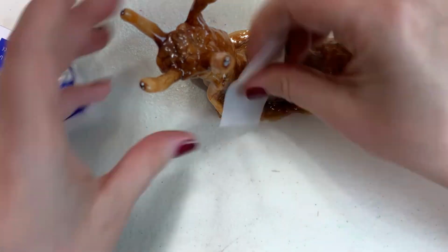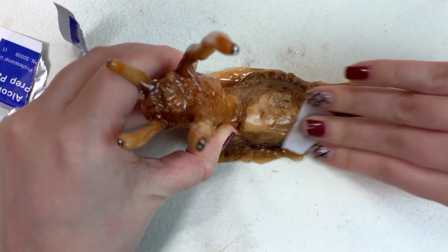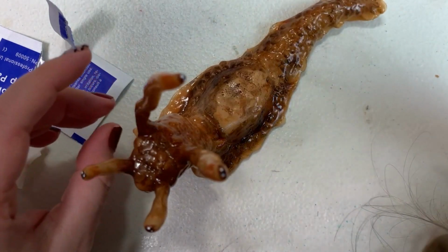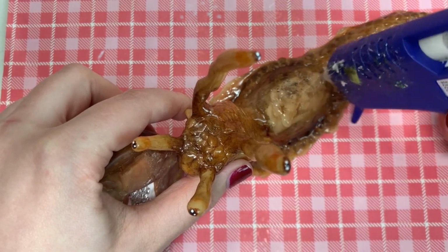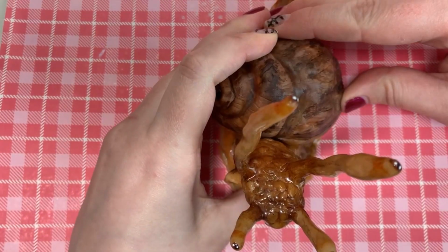Gilda's done using the UV light bed, but the top coat is still a little sticky. I want Gilda to be slimy, but not actually sticky, so I'm taking some rubbing alcohol pads to wipe away the sticky residue. Without a shell, Gilda's just a slug. So let's get her dressed by hot gluing the shell onto her body.